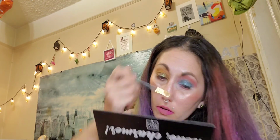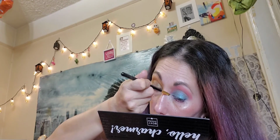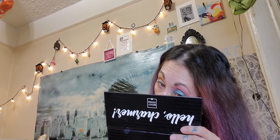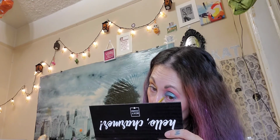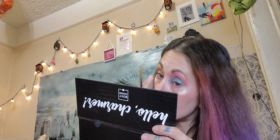Alright, I'm going to take full size and also put that on the inner corner. I need a little tiny brush. Okay, I would use a sticky base for optimal results with any of these topper colors. You can use them without one, but you don't get the full effect of them if you don't use a sticky base.